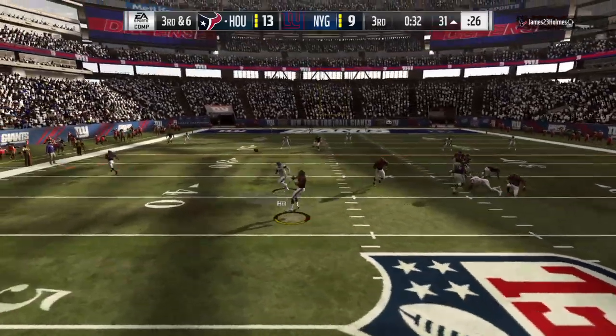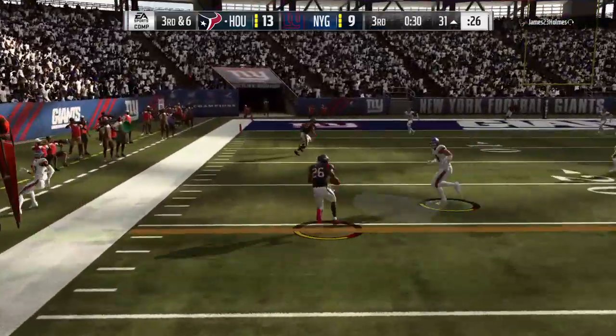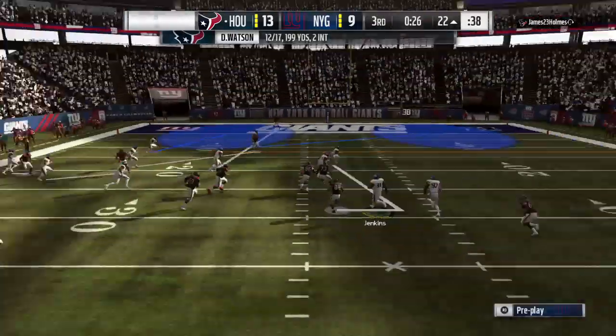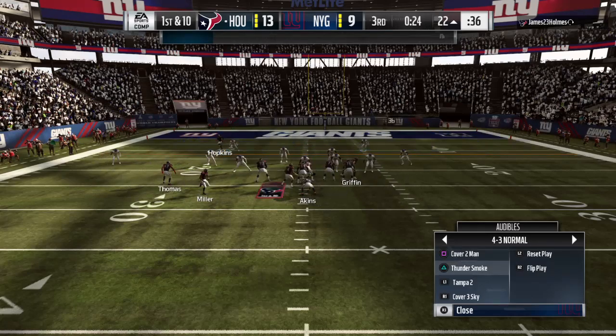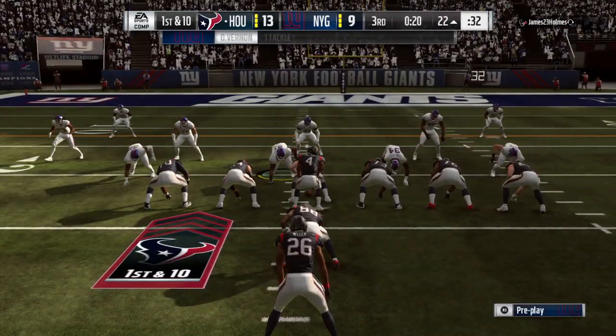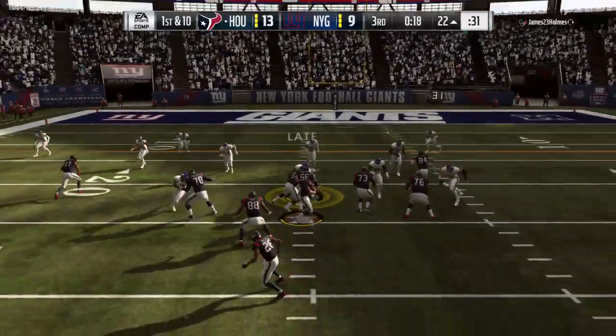Watson now to throw. Steps away to his left. Throwing for his running back, and he's got him, complete. And he will have the first down, but he winds up paying for it pretty good. It's a 9-yard gain, and it keeps the drive moving.